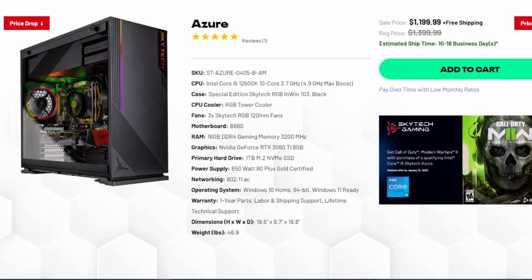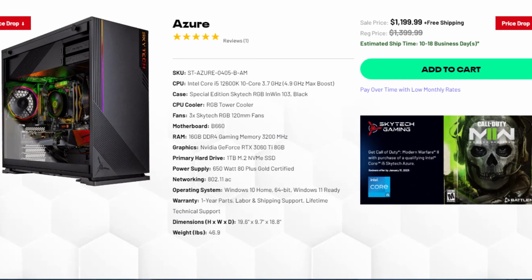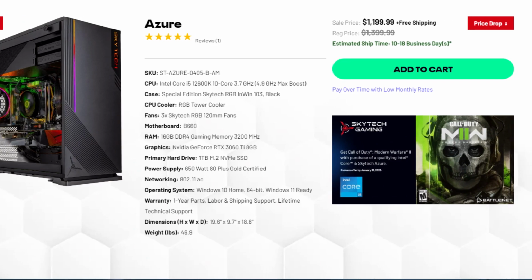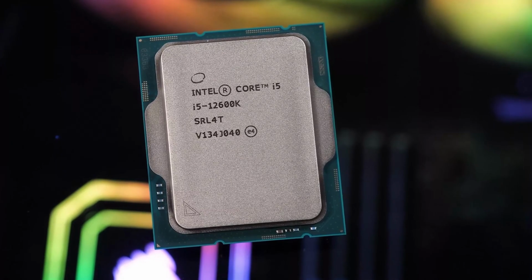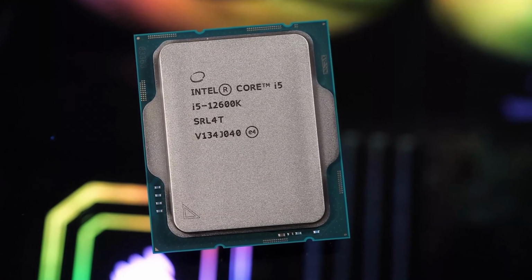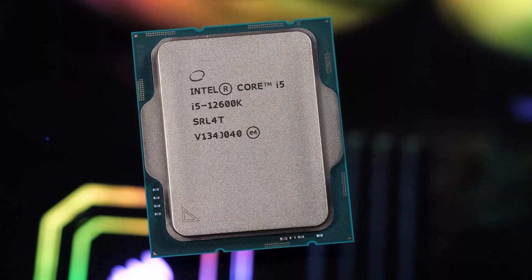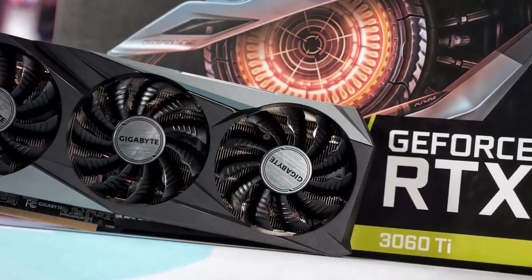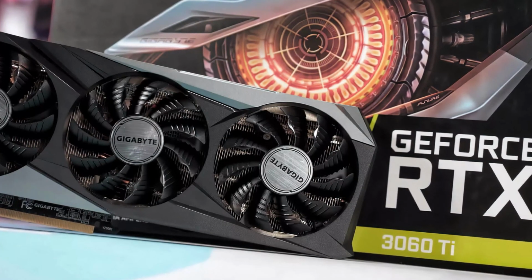With the next one we jump up to 1440p, the Skytech Azure for $1200. Yes, I know it's a lot of money between this one and the last one, but here you get the i5 12600K, a much better processor than the last one, and you get the RTX 3060 Ti, which will perform better than the RX 6600 XT, especially at 1440p.